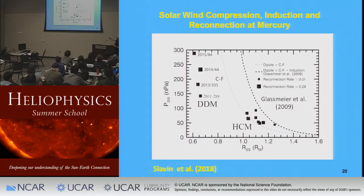And if you look, the smaller boxes are almost on Glassmeyer's line. As the boxes become bigger and bigger, meaning the reconnection is faster and faster, they start to follow this Chapman-Ferraro line where the two effects are balancing.